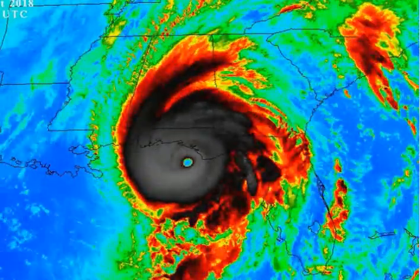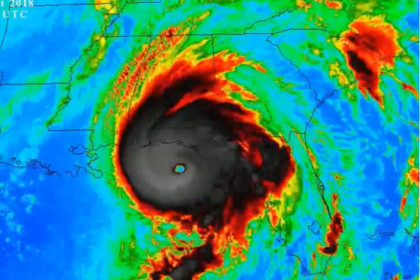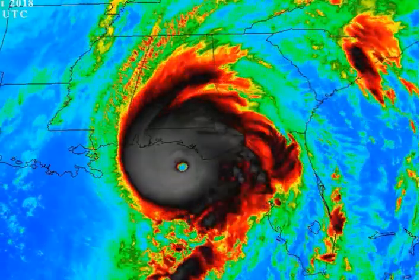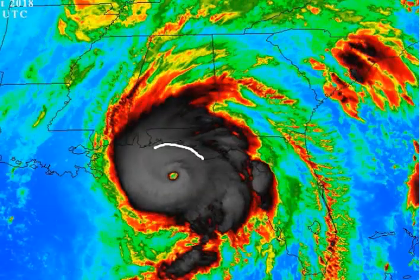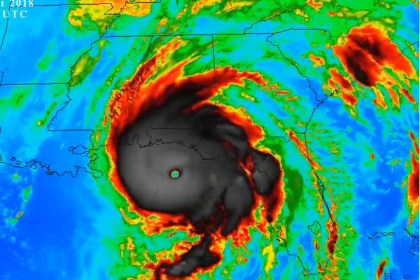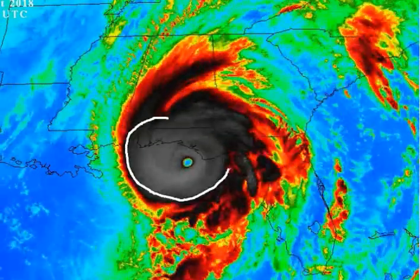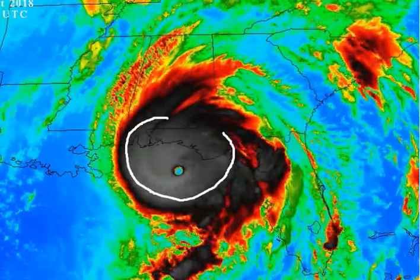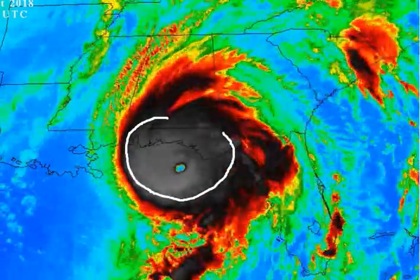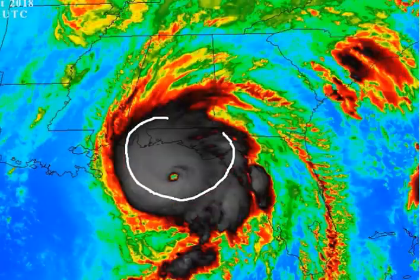Of course, Andrew was 922 millibars. This is going to be one of the strongest hurricanes ever to hit the state of Florida, it looks like, and by far the strongest to make landfall on the Florida Panhandle. There you can see the satellite imagery, just a perfectly symmetric hurricane. Every time I'm waiting for Michael to start to fall apart, because a lot of hurricanes do right at the coast, he just looks better and better.